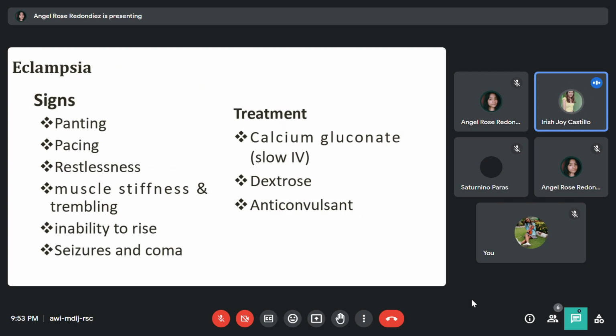Eclampsia signs: panting, pacing, restlessness, muscle stiffness and trembling, inability to rise, seizures and coma. The treatment: calcium gluconate, slow IV, dextrose, anticonvulsant.